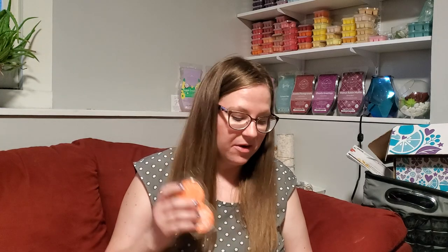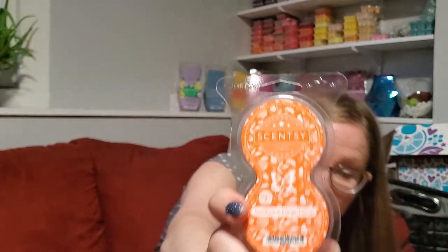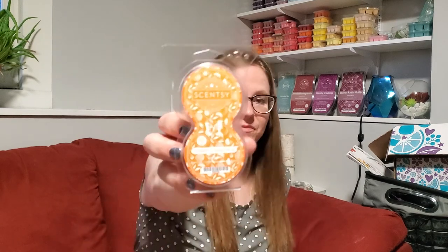And see, in the pods, this mandarin mango nectar is sweeter than in the bar, to me. In the bar, I guess a little bit of that bitter note, like the raw mango-ness. This one is mostly just sweet, and I like that better. So that's a win. Set that one aside because that one's mine.